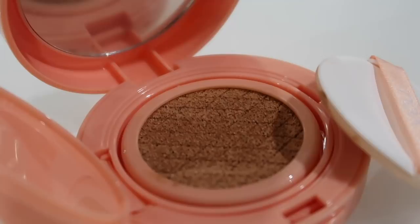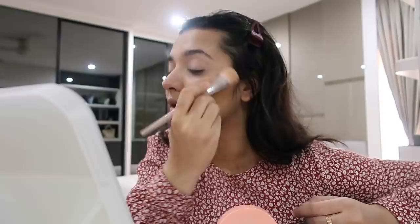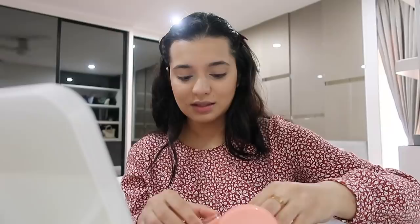Let's cover this up. I'm using the shade Honey Beige Color Corrector CC Cushion. When I do my base, I always use a brush in the end, to get everything even, especially recently. Oh my god, this thing is hurting. You guys can tell the coverage is really good. Also, the color is actually a perfect match for my skin tone at the moment.